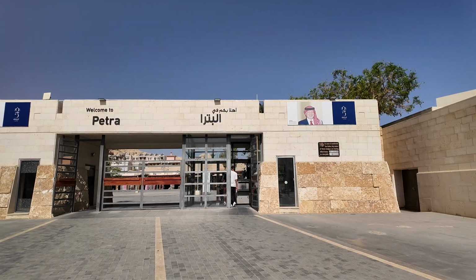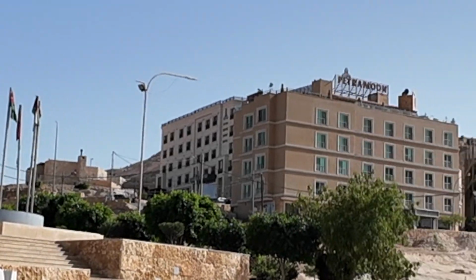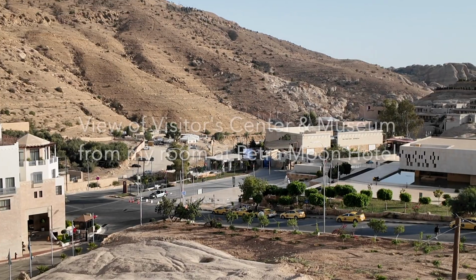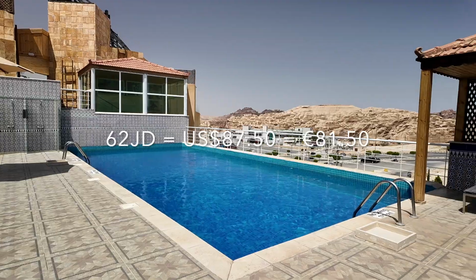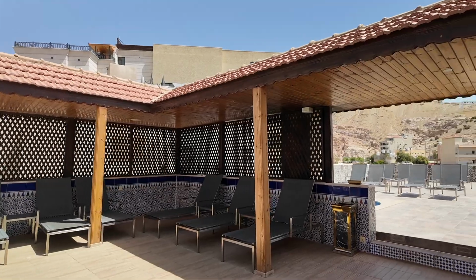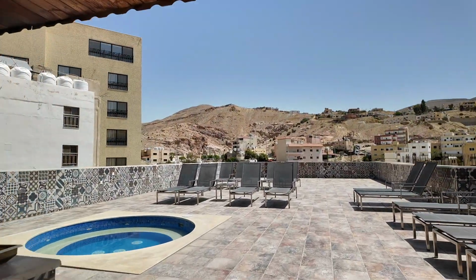Wadi Musa has tons of accommodations for every budget, but we stayed at the Petra Moon Hotel. It's immediately outside the park gate, just across the street from the Petra Museum. It was very comfortable, clean, and well managed. The staff were very friendly and helpful, and I felt it offered a great value for the price. We paid 62 Jordanian dinars per night for an ensuite room with 2 beds, and a bonus was the hotel has a sparkling rooftop swimming pool and terrace, which was amazing after a dusty and sweaty hike.